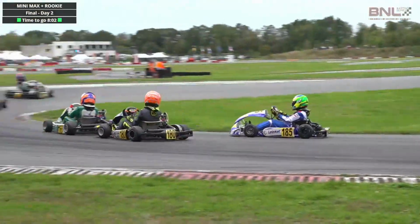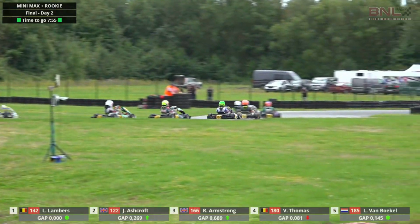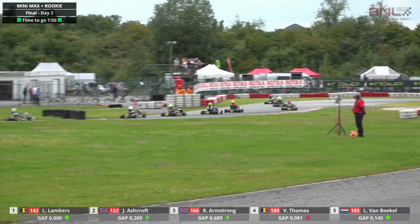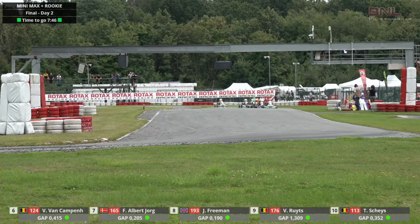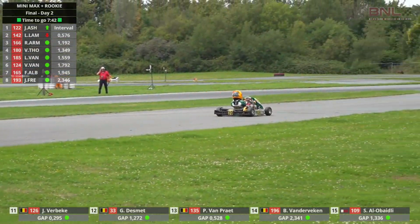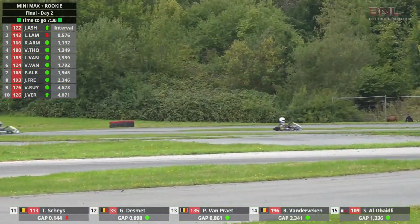Verheyen goes defensive, gets a touch from behind, courtesy of Lieke van Berkel. Nearly runs into the back of Rory Armstrong, but the youngster from Northern Ireland manages to keep himself out of harm's way. That could have been a lot worse than what it actually was. We got yellow flags at the hairpin at the top right-hand corner. Someone now starting to rejoin the circuit. That's the number 98 of Leon Herbos.